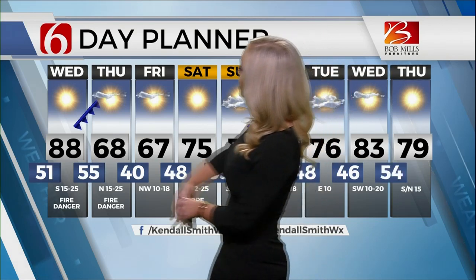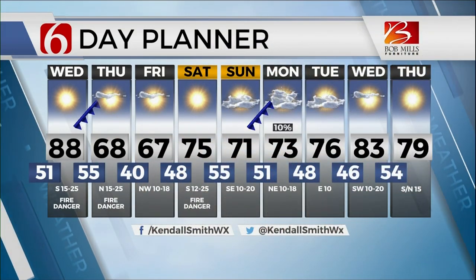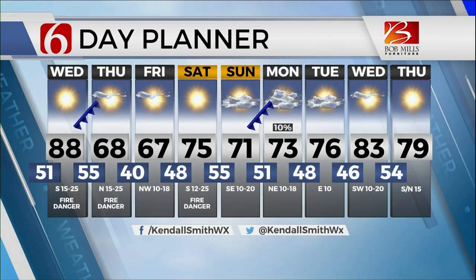So summer for tomorrow, then back to fall Thursday into Friday on into the weekend looks fantastic. And then the next chance to see an isolated sprinkle comes in on Monday.